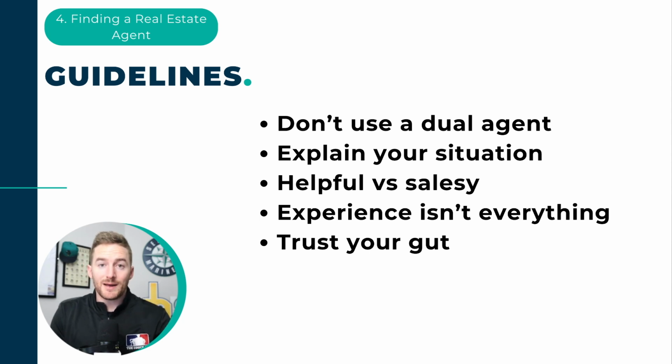You want to make sure that it's balanced. I would also recommend explaining your situation in detail to whichever real estate agents you're interviewing to see what their thoughts are on your situation and how they would go about looking for homes. I would also make sure to weigh helpful versus salesy, kind of similar to with picking your mortgage loan originator. Same thing with a real estate agent, finding that balance between helpful and salesy.